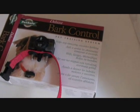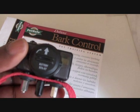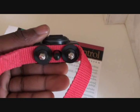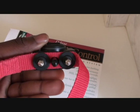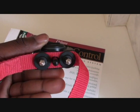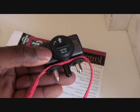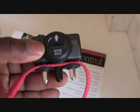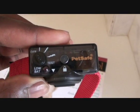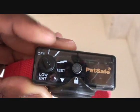But this unit here, it's light, it's very affordable. You put the battery in there, you don't need to recharge it, and you've got the static electric probes there. Even if you've got a series of dogs and there's only one nuisance barker, this would not be set off by the other dogs, only the dog wearing it. There's a sensation probe here, and you've got the speaker part. You can see 3 levels of correction.